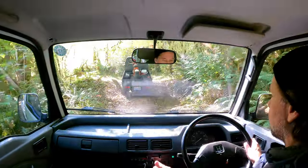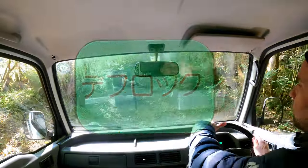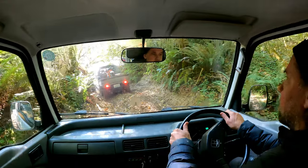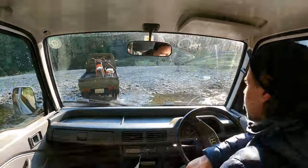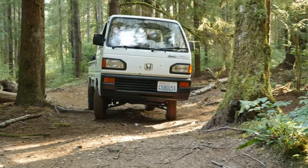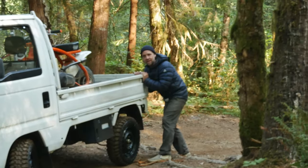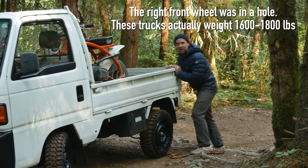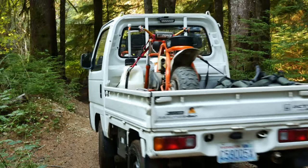I'm gonna go ahead and put my diff lock on for this creek crossing. A little green light actuates on the dash once the diff lock's engaged. So I do not want to get stuck in the middle of this little river. Yeah. So it looks like we're coming out to a clearing up here, getting through the trees. We went past a pretty muddy spot back there too. It was like a swamp.